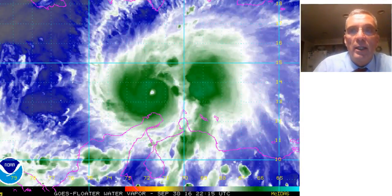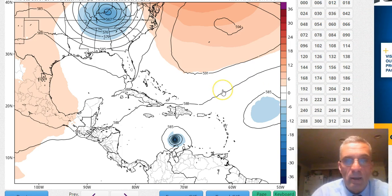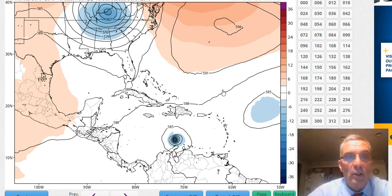Okay, so let's go to tonight's GFS model run. And I want to just say right off the bat that when you look at these model runs, they are not forecasts. The model takes the data, runs it through its computers, and this is the outcome that it has on this particular run.